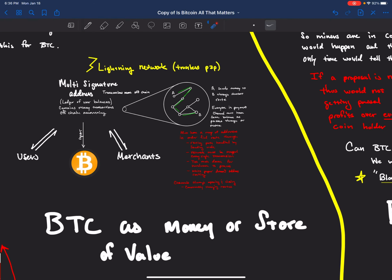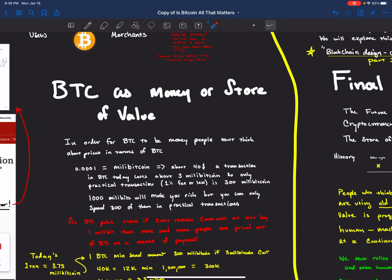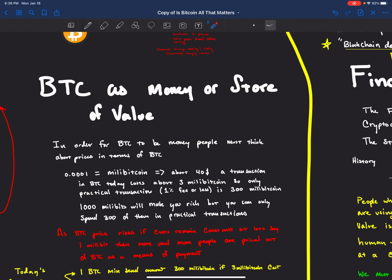So once again, I'm not going to dig too deep into this, but in my opinion, Lightning Network is useless. It will never get adopted. Okay, but that's just my opinion. Maybe I'm wrong, and I'm not seeing something that's going to allow for that to work.